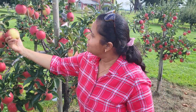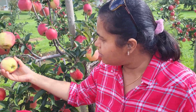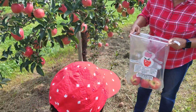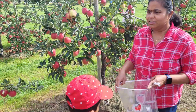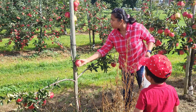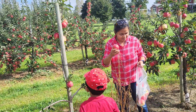What is this? This is Ambrosia. Yeah, this tastes amazing. Wow, that's a big one. A huge apple. How many more you want? This one is very delicious. Then we'll get this because this one is sturdy on the tree.